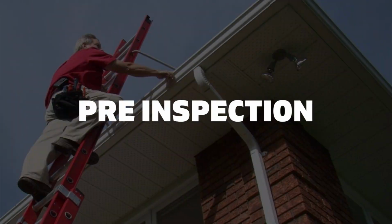Tip number 3, get a pre-inspection. This happens when you hire the home inspector yourself. They come through and do a report for you and identify any issues with the home. I always say it's better to find out ahead of time than to find out when the buyer does their home inspection and you have no leverage in the situation.